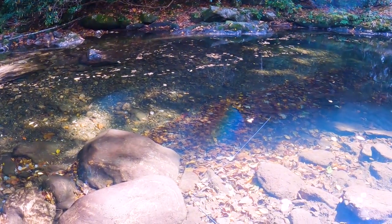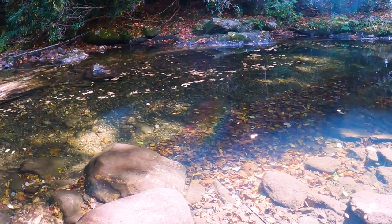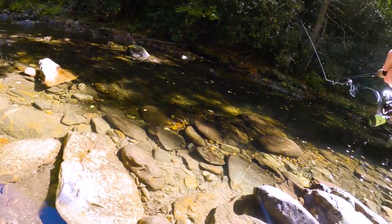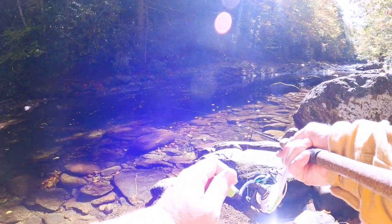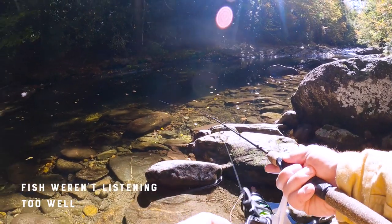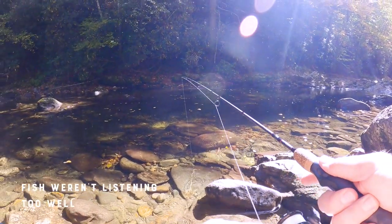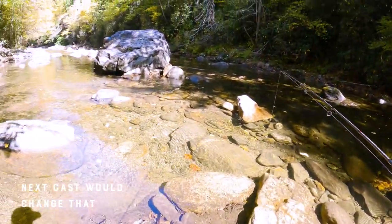Come on, dude, it was right there. You could have just bit it. I saw you looking at it. Bite it. Golly, they will not bite that thing. They do not want it once they see it.